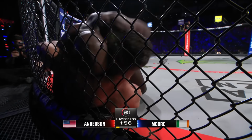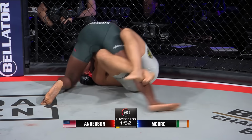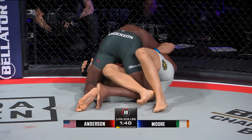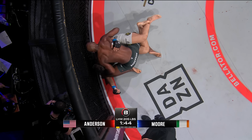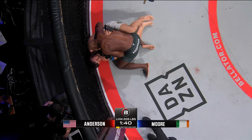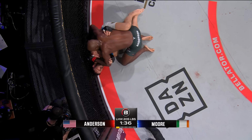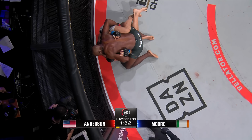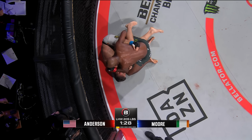He's got the far side underhook, using the cage to control Karl Moore. Good short range punches here from Corey Anderson. He's now starting to try and pin an arm down here. Karl needs to try and get that left underhook and try and wrestle up this single. So here's the underhook. We can see the underhook poking out here. If he can build up onto his side and get that underhook deeper, that's going to help him get back to his feet.